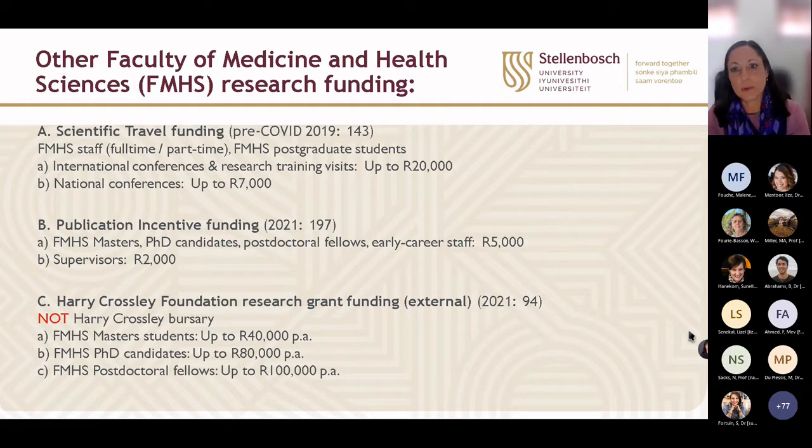Doesn't matter whether it's first author or not. So we provide a 5,000 Rand publication incentive per research output, not the unit, but the actual article. And then supervisors can get a small token of appreciation of 2,000 Rand if their student is first author for such a publication.